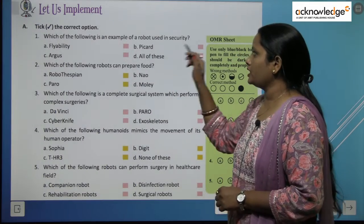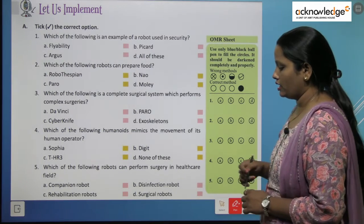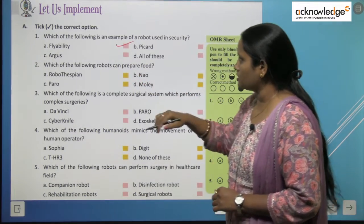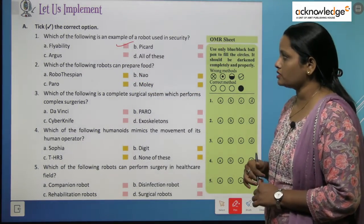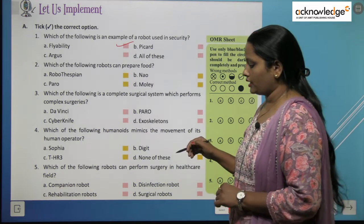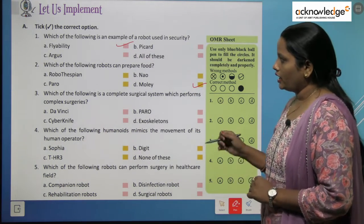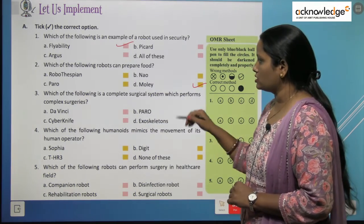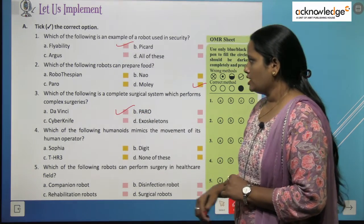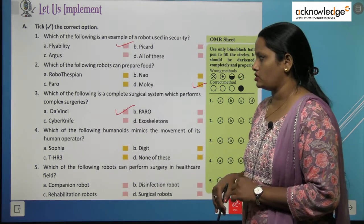Which of the following is an example of a robot used in security? So, which robot is used? So, the first answer, Flyability, is a robot that is used for security purposes. Which of the following robots can prepare food? So, the correct answer is Moley, the robot that can prepare food for us. Next is, which of the following is a complete surgical system that performs complex surgeries? So, Da Vinci is used for performing complex surgeries.